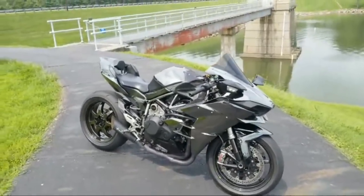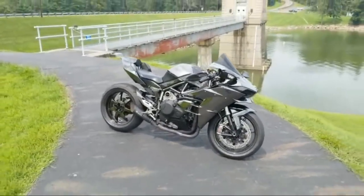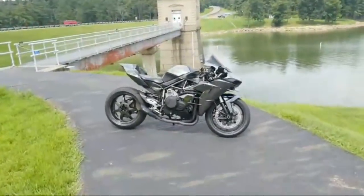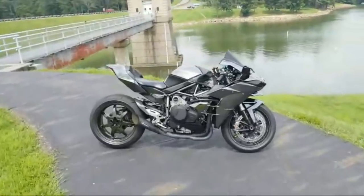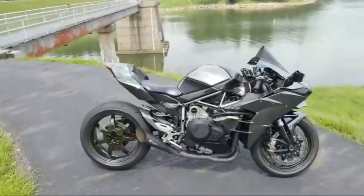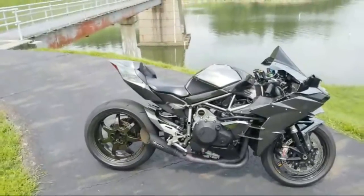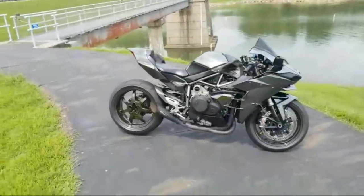Italy is on a month-long vacation for the entire month of August, so I'm not going to get that part until September sometime at this point. I'm a little disappointed about that, and that clearly knocks the V4 Speciale off my list for my favorite motorcycle.